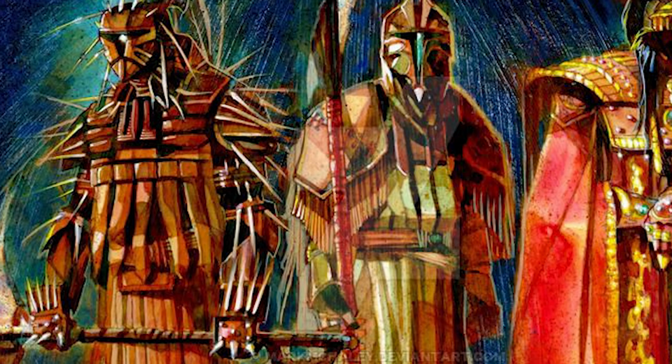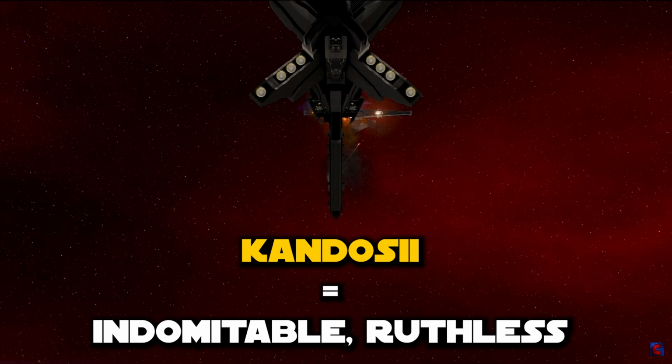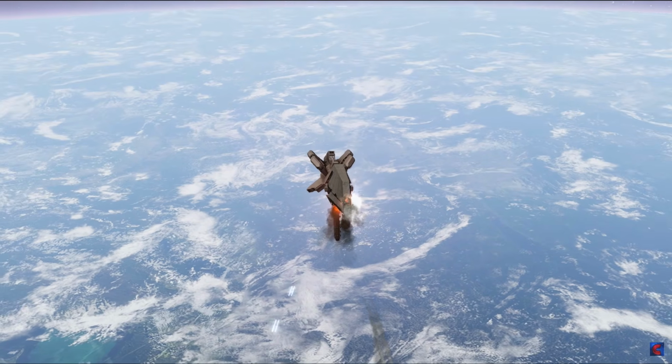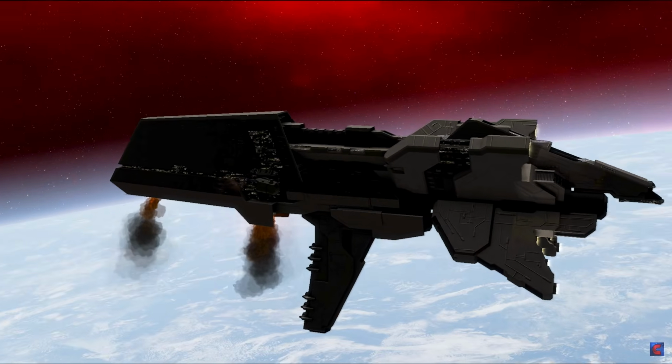Their war god smiled as fittingly this line of Mando-produced dreadnoughts based off this conquered tech would be named the Kandosii, meaning indomitable or ruthless in the Mando'a language. It is unclear how much of this design was uniquely developed by the Mando engineers over the years, but the dreadnought that would introduce itself to the Old Republic and Sith factions was this model, which cost 200 million credits.